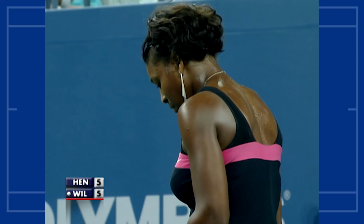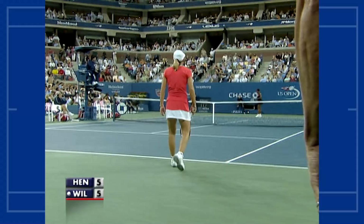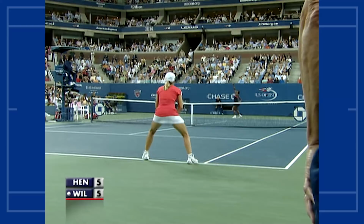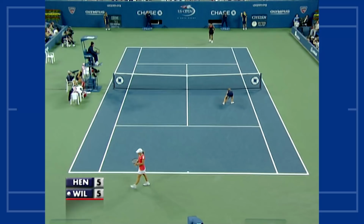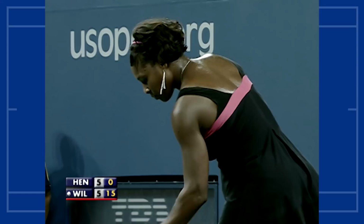Five all. Serena Williams serving. First set. Break a piece. Backhand miss. Got to still be on Anna's mind. She just gagged on that first serve when she really needed it. Yeah, and she just was tentative. She didn't go for it. She didn't take the initiative.